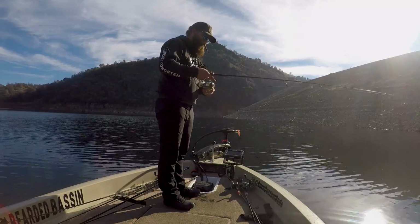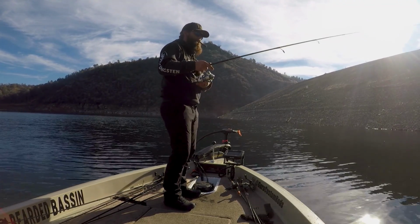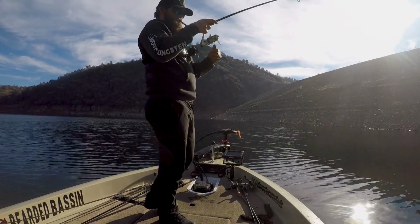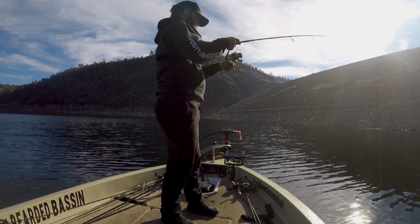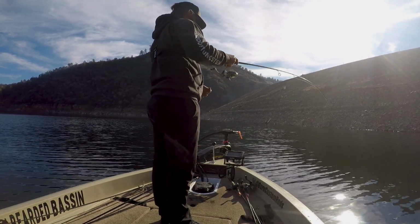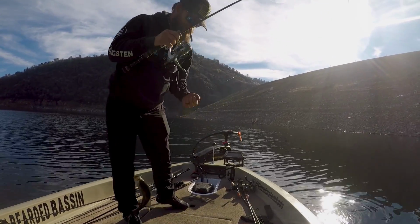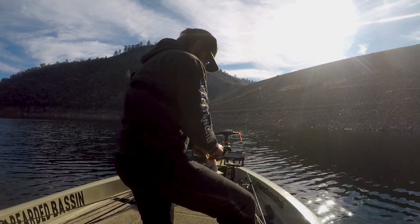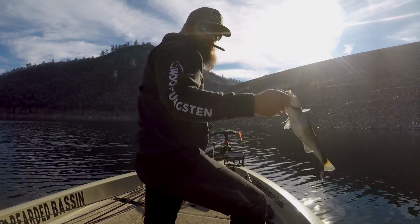Mega rat. Another good looking spot, barely hooked on the nose. Another pound, pound and a half. Good fish. There's more down there.